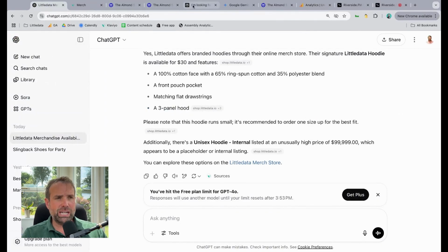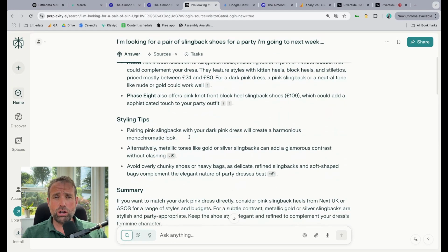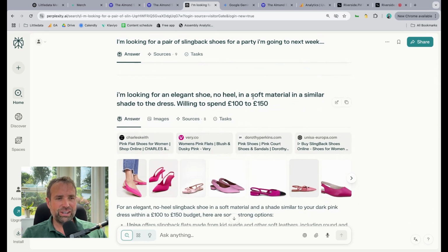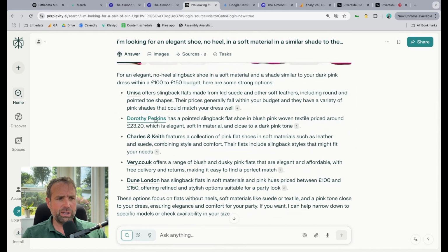Okay, so that's ChatGPT. Let's see how that varies for the other search engines. So Perplexity next. I used exactly the same search here. So first thing to note is totally different options. They seem to have a very different idea of what I might want. Again, I refined it down. Elegant shoe, no heel, 100 to 150 pounds. Here we start to get some sort of sensible recommendations.